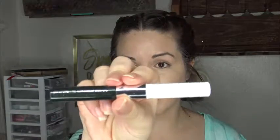Okay, so the next thing in the box is this Clinique mascara, and it is a double-ended mascara, and on one side you get their high impact mascara, and on the other side you get the lash building primer. And I am a huge fan of lash primers. I've used the Tarte one as well as the Smashbox one, and I really like the Smashbox primer, so I'm excited to try this out. And since this is the last thing in the box, I'm gonna go ahead and put on the rest of my makeup except for mascara. Okay, so now the rest of my makeup is on, so let's try this mascara.